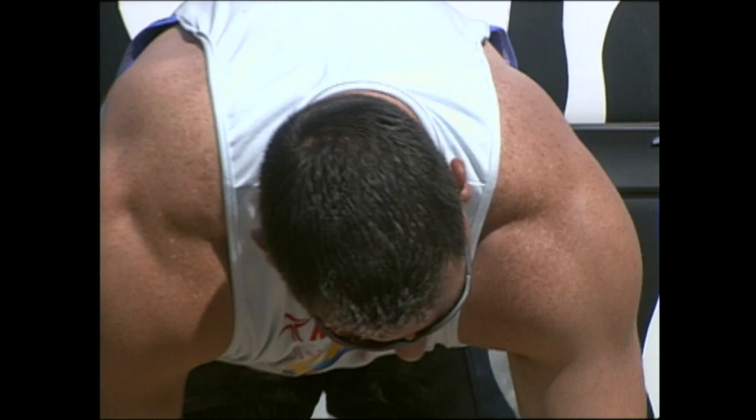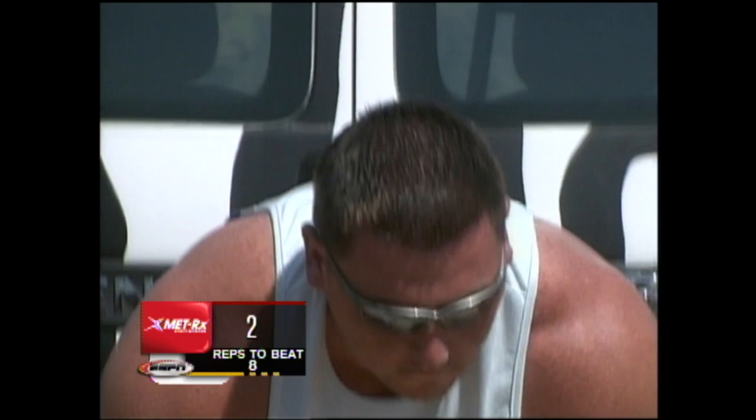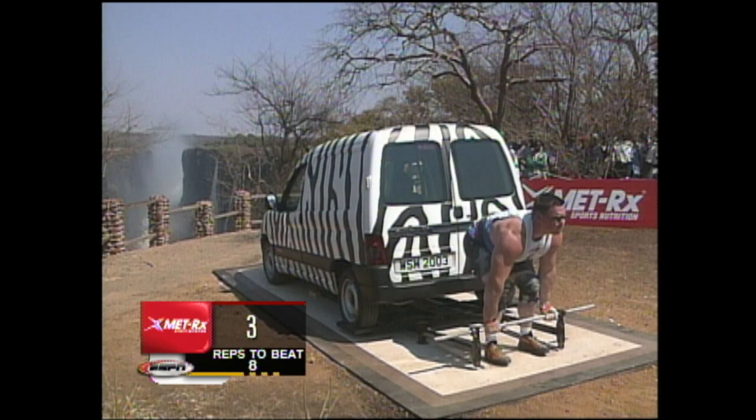Lift! Come on! He's got 650 pounds in hand. He's got 75 seconds to top Justin Pollen's 8 reps. Good lift. Showing some pretty nice form, Todd, but he's pretty tall at 6'4". Over 300 pounds, he's got a lot of muscle packed onto that frame.